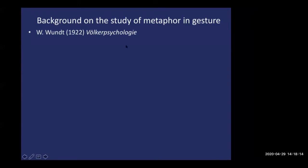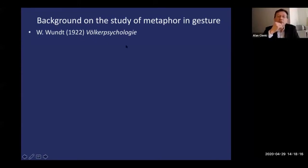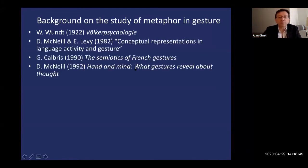So if we look at the study of metaphor in gesture, it actually goes back quite a ways, and we can see some work by Wundt on time expression, questioning why it is that speakers might point to the front or to the back when talking about the future or the past, if they're speakers of European languages. And so it started to raise this question of the connection between how abstract ideas might be expressed in gesture as well as in speech.